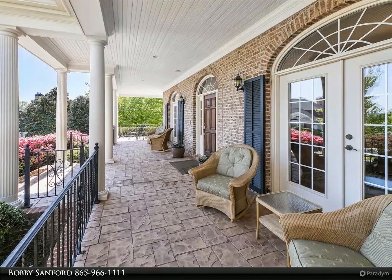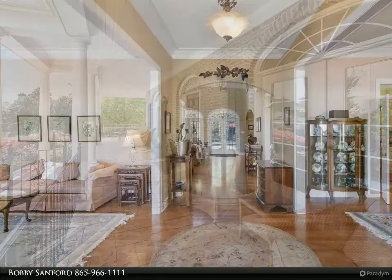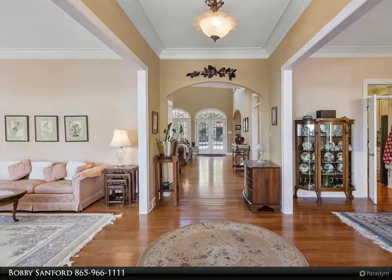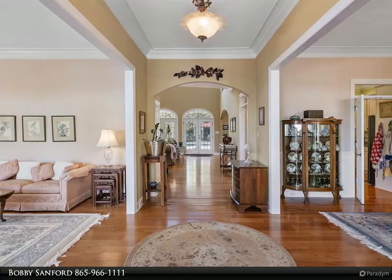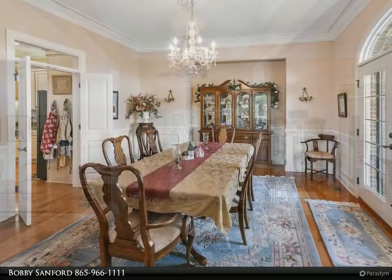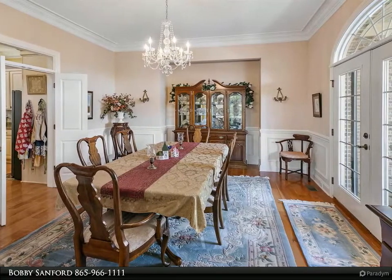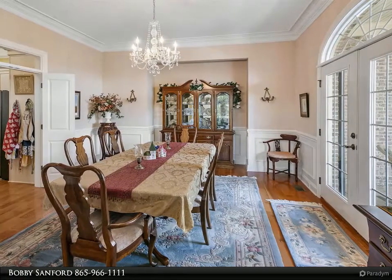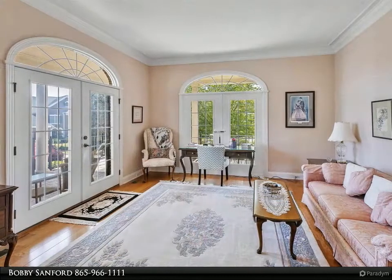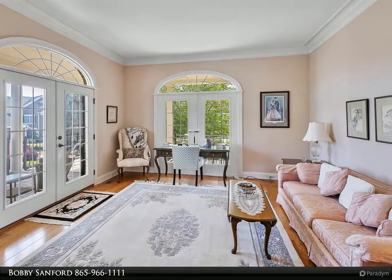As you enter the main level through the foyer you will see a formal dining room and a living room with lake view. Continue entering the house to a 2-story coffered ceiling great room with hardwood floors, gas fireplace, surround sound, open floor plan, and lots of windows for natural light. Large eat-in kitchen with island, 5-burner gas stove top, dual ovens, and lots of cabinets and granite tops.